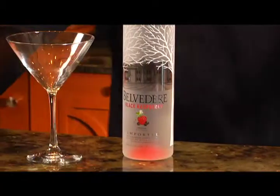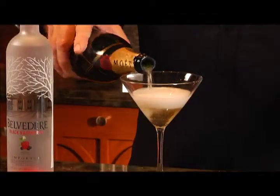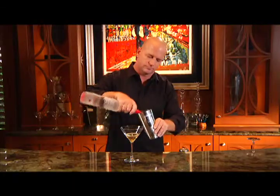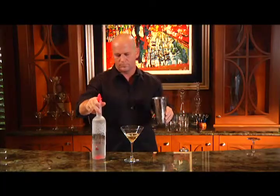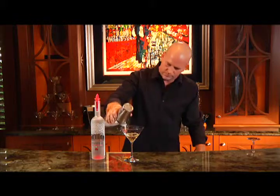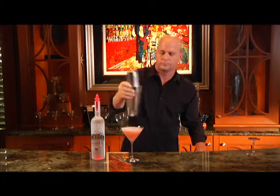It's so dangerous. Simply take a bed of champagne and mix one part pineapple juice and one part cranberry with three parts black raspberry Belvedere. Shake. Pour in your favorite martini glass and let the flirting begin. But don't have too many at the office party. This drink's dangerous.